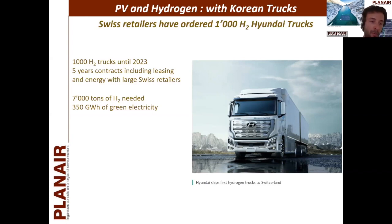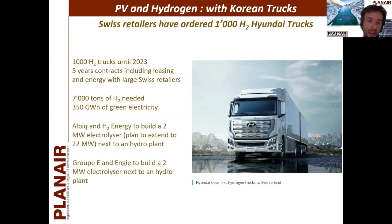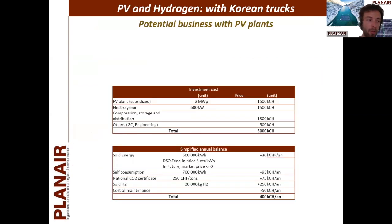We need now more than 7,000 tons of hydrogen, and we now see 2 large electrolyzers. One is already operating, the other one is under construction, and there is a plan to extend to a very large 22 megawatts, next to hydro plants where they are paying the market price and are submitted to the market price. When we see the potential price of this hydrogen for trucks, we can see that even a PV plant with today's price of electrolyzer could be competitive to provide this energy.